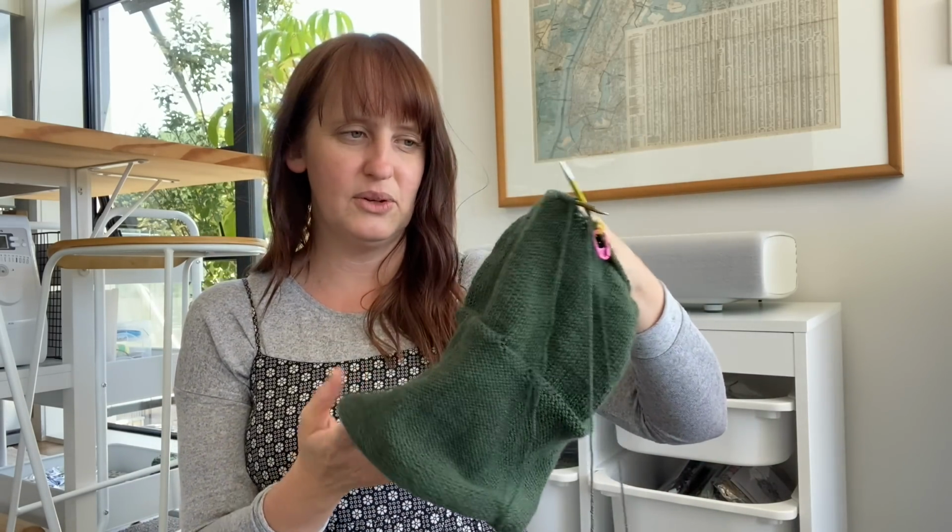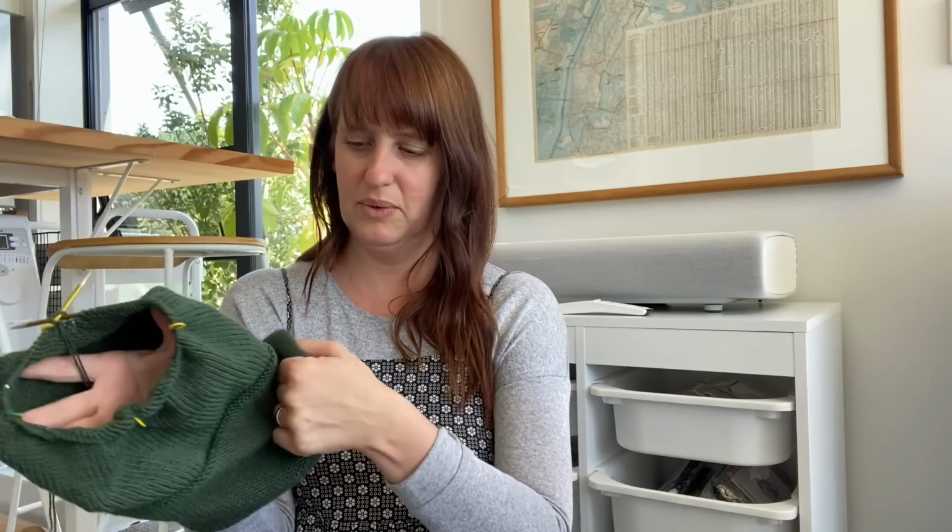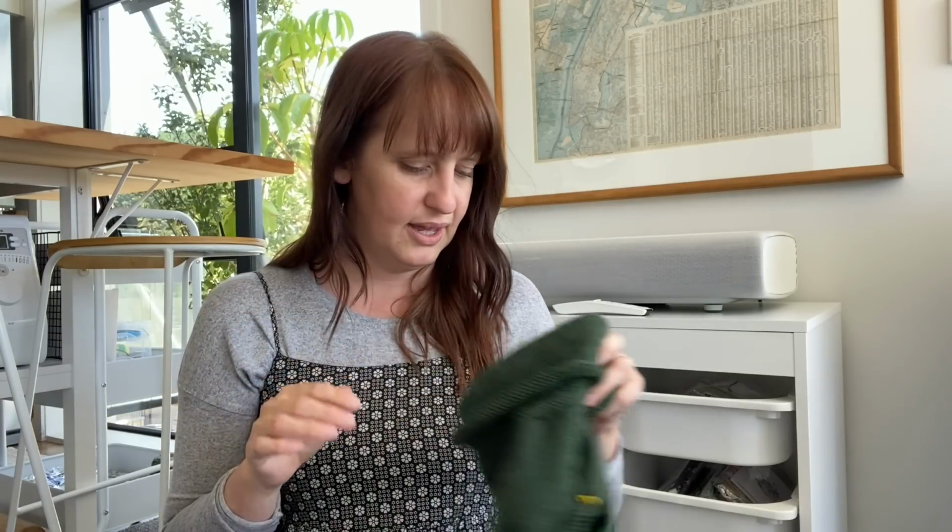And then if this one turns out, I'll keep it, and then yeah, if it does turn out, I will make another two, one for Lachlan and one for Tobias. But I really like this yarn. I really like the green, so if I make another one, I'll definitely make it out of this same yarn.